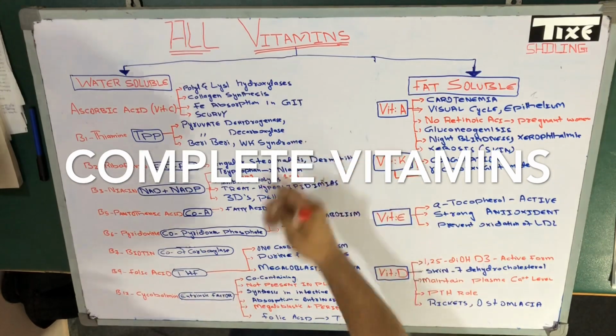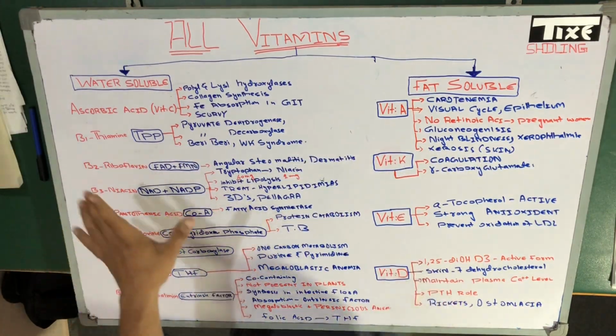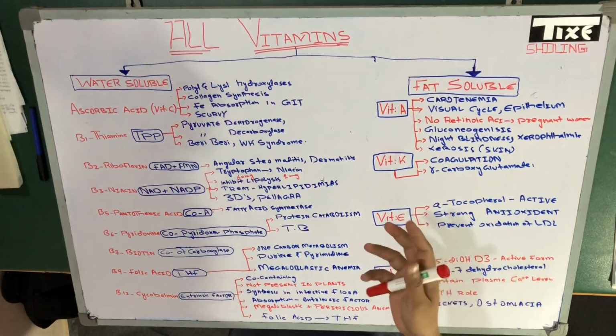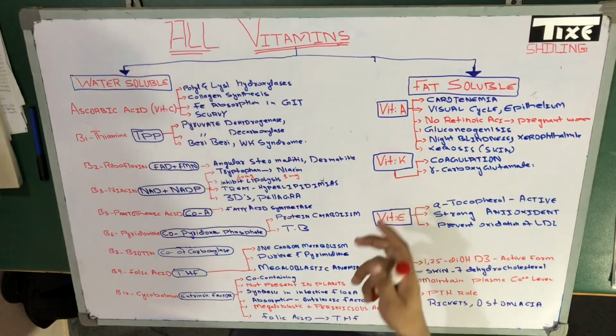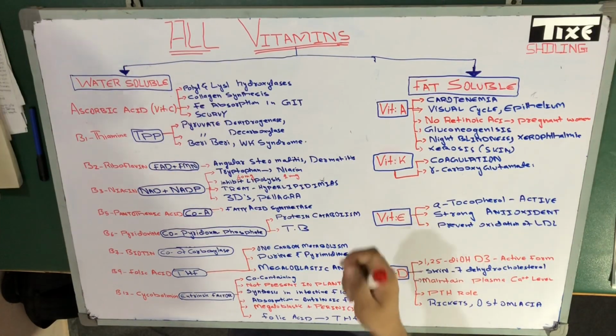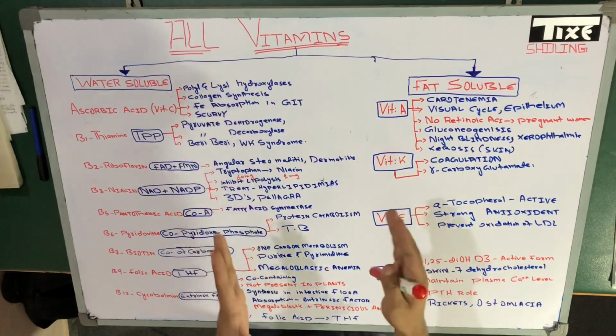All the vitamins. So in order to talk about all the vitamins, first we need to know about the vitamins which are present and which are required by the human body and which are really important. So we are going to cover each and every vitamin in a precise manner, and we are going to cover the main things regarding vitamins.